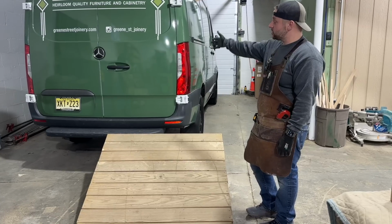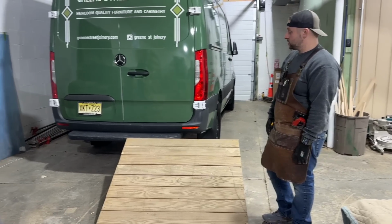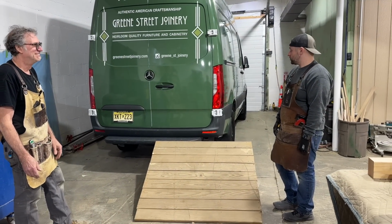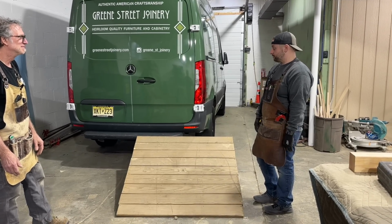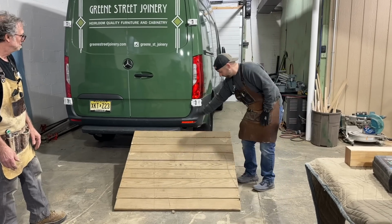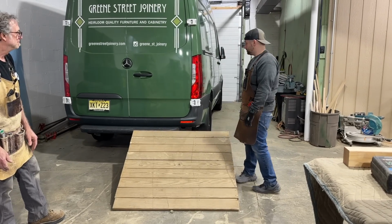So now we just use it to load the van in and out, which is easier to walk up than sometimes take that step up the bumper. Yeah, oh yeah, for sure. Saves your knees going in and out. And this is another thing where now we're gonna make a new one that's a little bit longer and maybe has like a folding part so that we can get it a little further up into the van.